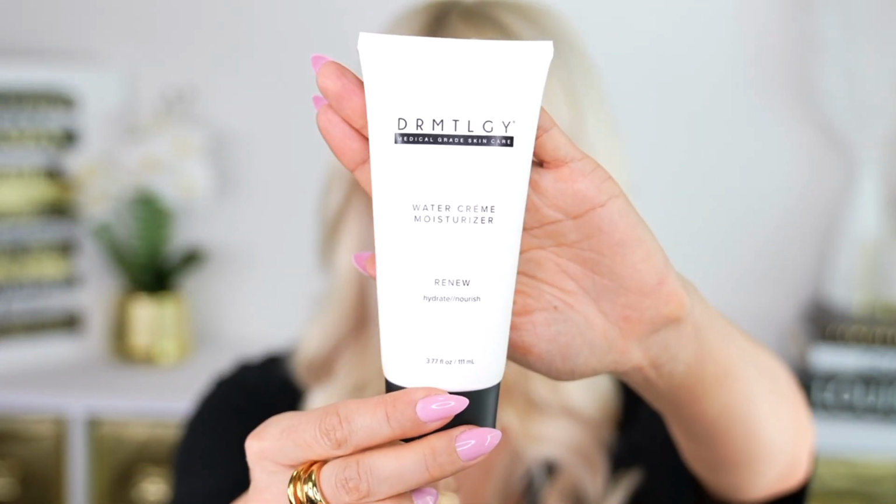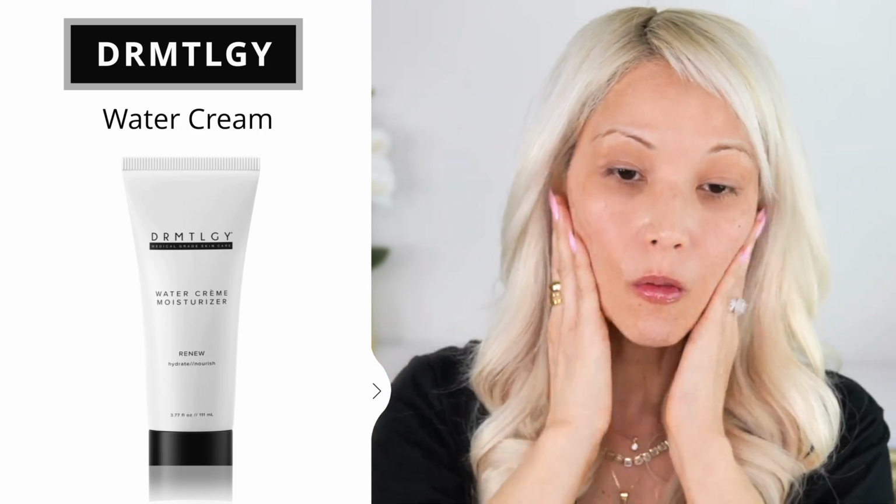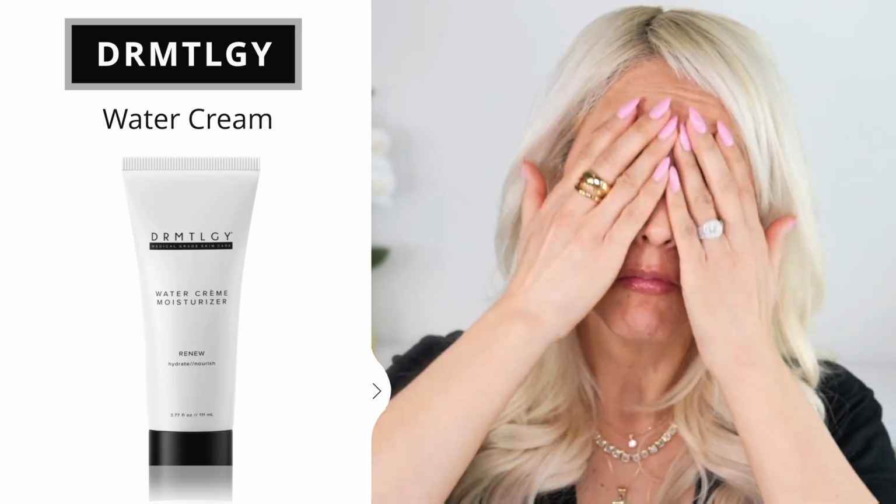But I did start off this look with my Dermatology water cream, just because you guys know I can't do any look without my water cream. It's just the best for really giving that skin a really smooth base.